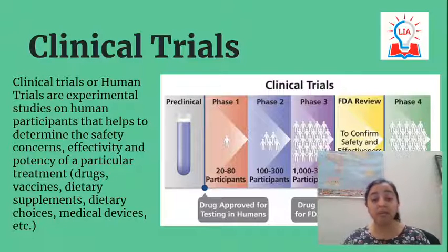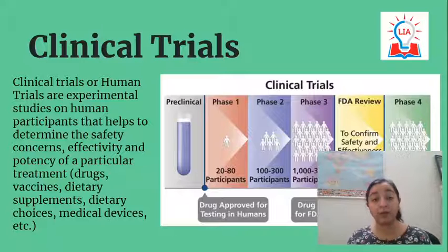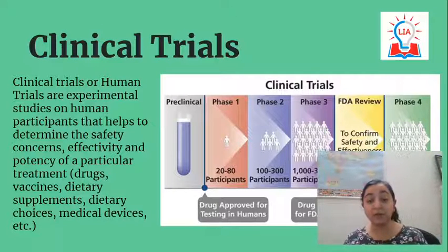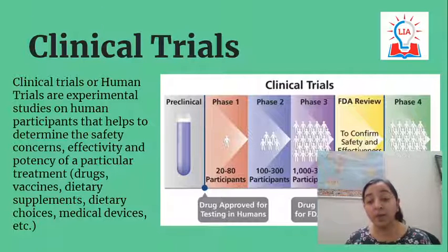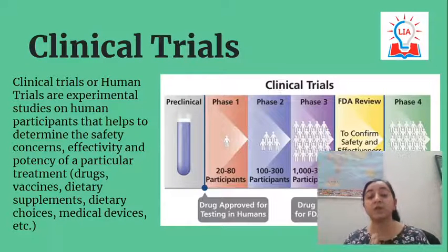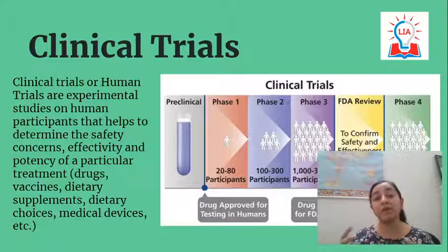So preclinical happens, then it goes to phase 1. In human trials, phase 1 has 20 to 80 participants. Then in phase 2 the participation increases to 100 to 300. In phase 3 it further increases to include more people and more diversity, around 1000 to 3000 participants. So phases 1, 2 and 3 are meant to be experimented on humans by increasing the diversity and involving more people, so that when the drug or the vaccine is mass produced, it is suitable for all humans. So this is till the third stage.